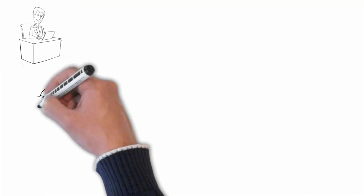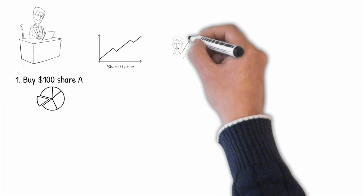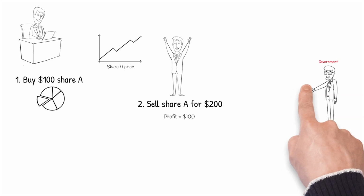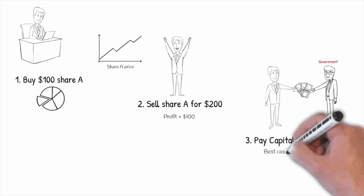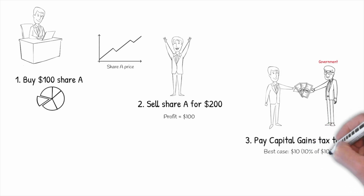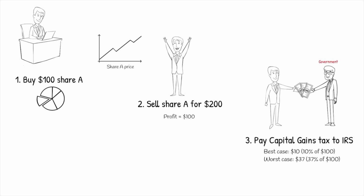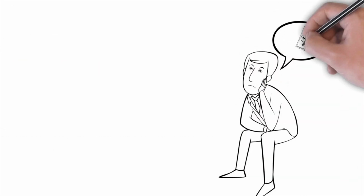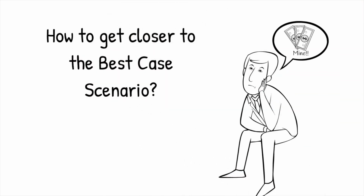Okay, let's take an example. If you buy a share for $100 of company A and sell it for $200, you made a profit of $100. Simple math, stay with me, it is really simple. So in the best case scenario, with 10% tax, you will owe $10 to the IRS versus $37 in the worst case scenario. So let's look at how we get closer to the best case scenario and avoid paying a share of your profit to the government. It is step-by-step information.